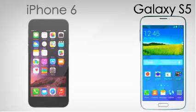Now moving on to the hardware, we have the Apple A8 chipset, which is dual core clocked at 1.4 GHz with a new PowerVR G6 series GPU for gaming. Whereas on the Galaxy S5 we have a Snapdragon 801 processor clocked at 2.5 GHz, 4 cores with the Adreno 330 GPU. Moving on to the RAM, the Galaxy S5 has 2 GB of RAM, whereas the iPhone 6 has 1 GB of RAM, but the iPhone 6 Plus has 2 GB of RAM. The iPhone 6, having a smaller screen, has 1 GB of RAM.